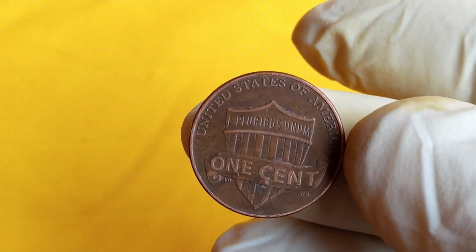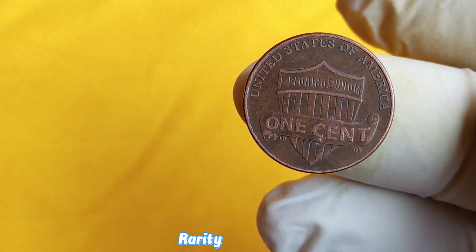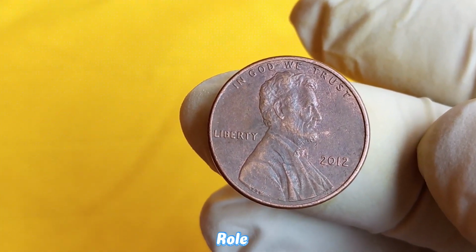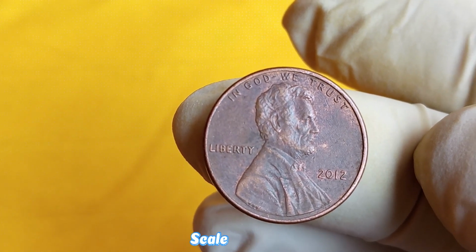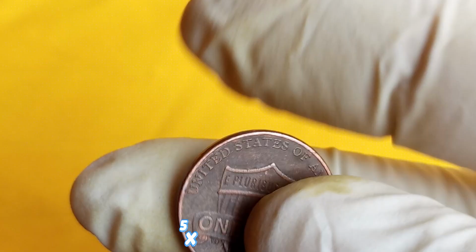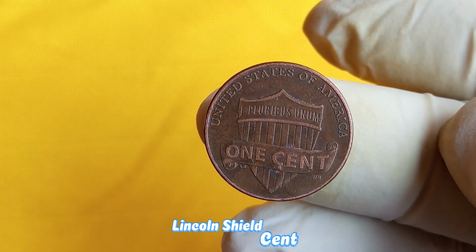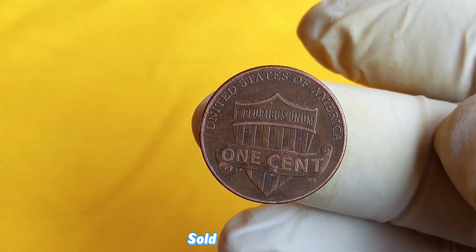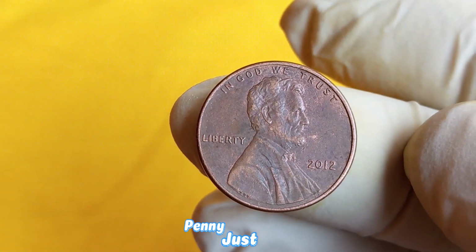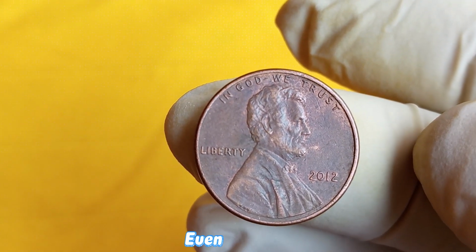Great question. Because in the world of coin collecting, value often lies not in quantity, but in quality, rarity of errors, and condition. When it comes to condition, professional coin grading plays a huge role. Coins are graded on the Sheldon scale from 1 to 70, with MS 70 meaning mint state, absolutely flawless under 5x magnification. Now here's the kicker, a 2012 D Lincoln Shield cent graded MS 69 red by PCGS sold for over $3,500 at auction. That's a single penny, just 1 cent, turning into thousands of dollars simply because of its nearly perfect condition, and that's not even the top of the market.